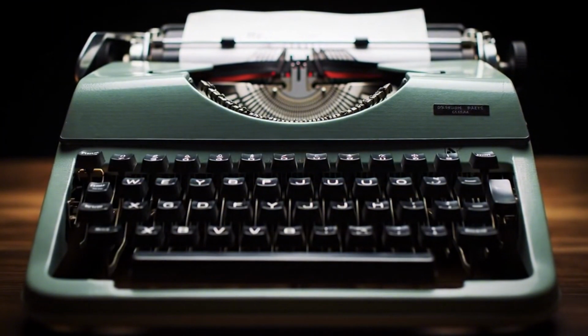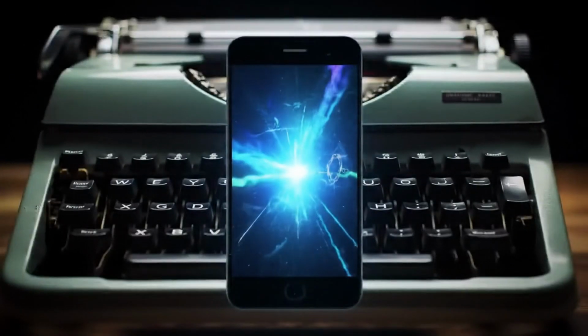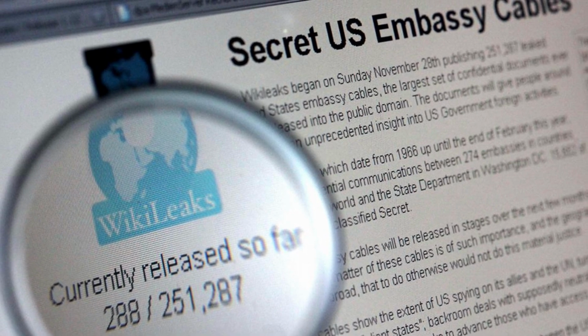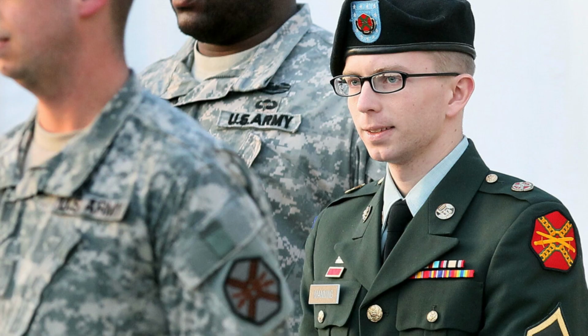Fast forward to the digital age. 2010. WikiLeaks publishes hundreds of thousands of secret U.S. military reports, detailing civilian deaths, covert operations, and hidden truths about Iraq and Afghanistan. Chelsea Manning, the soldier behind the leaks, is imprisoned. Each leak tells the same story. The official version of events often hides a darker reality.